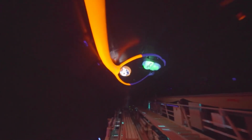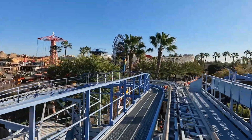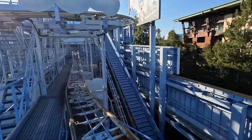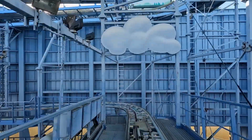Instead, a more kind comparison would be to Goofy's Sky School, and even that isn't a clear-cut victory for Indy, as it's still a shorter experience by 30 seconds and just barely faster. Still, we'll give them the win.